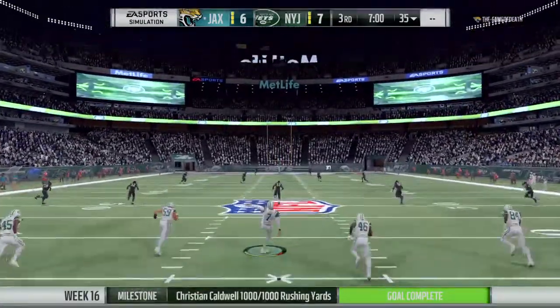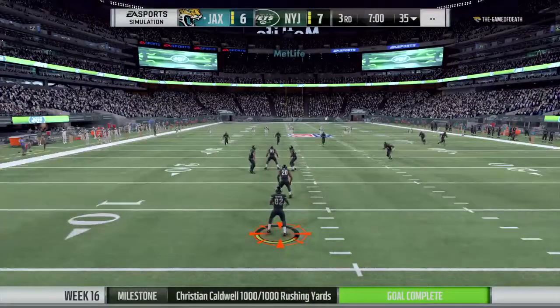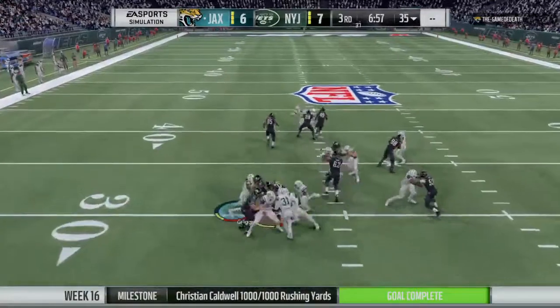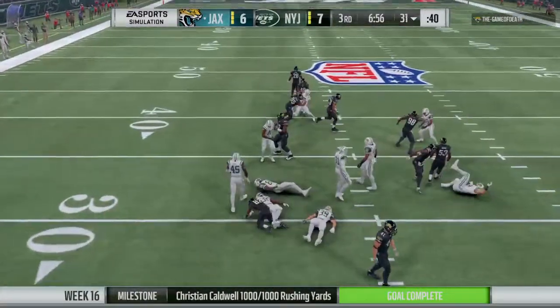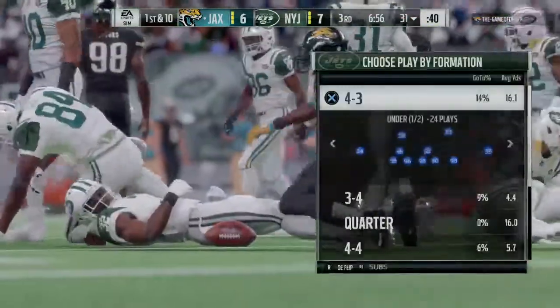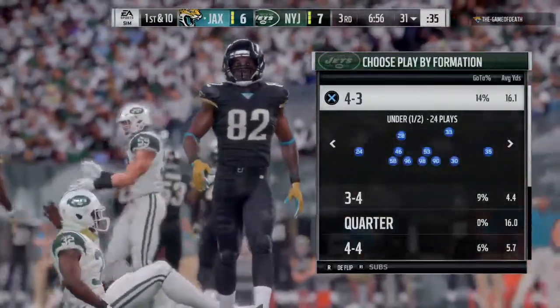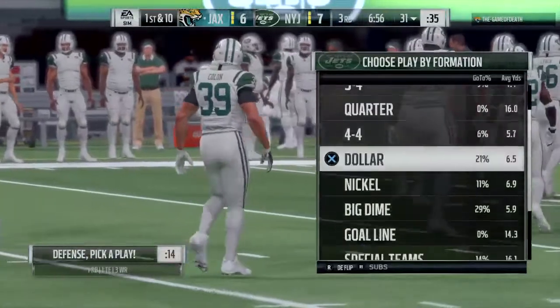Both teams appear ready for the fight ahead, and we resume action here in quarter number 3. This will be fielded at the 8. And nice work on the return as they'll start their drive just past the 30-yard line. Out come the Jaguars now as they'll go on offense first here in this third quarter.